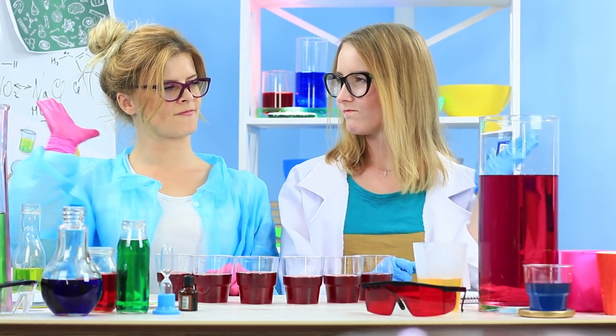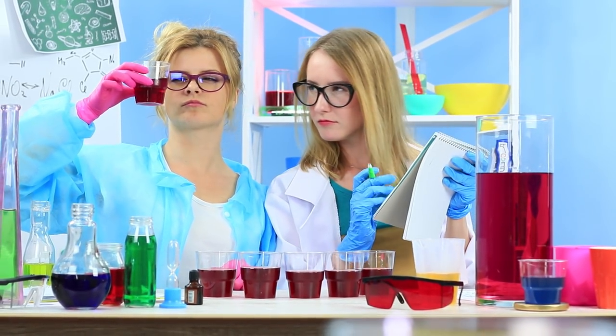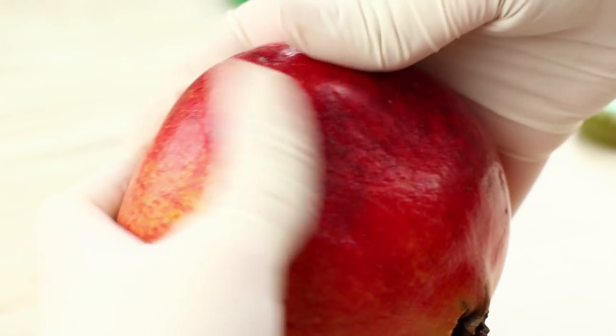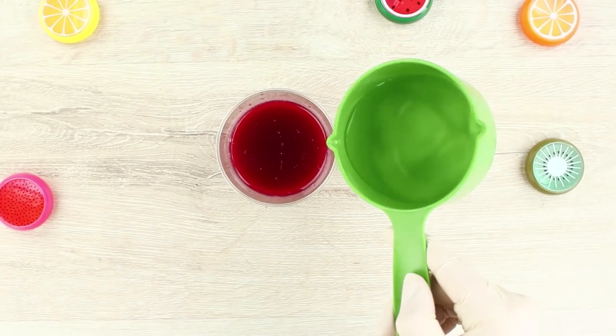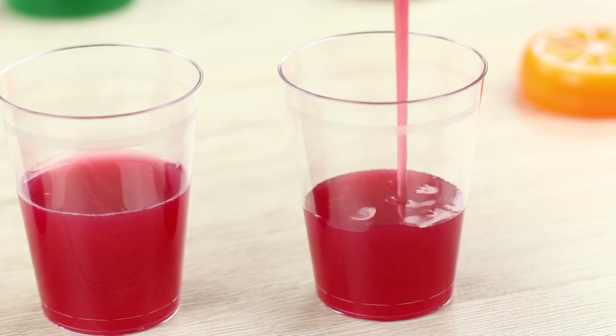Let's get down to experiments with pomegranate juice. We've got a lot of work to do. We will find out how pomegranate juice reacts to different agents. So, let's get started. Press a fresh pomegranate nicely so that the seeds inside pop up. Squeeze out pomegranate juice. Add some water. Pour the juice into different cups.